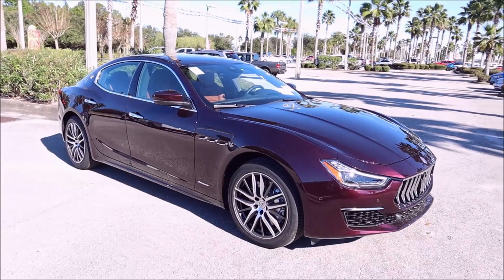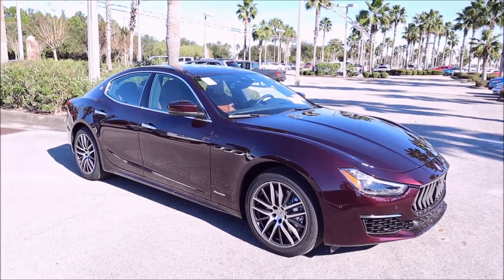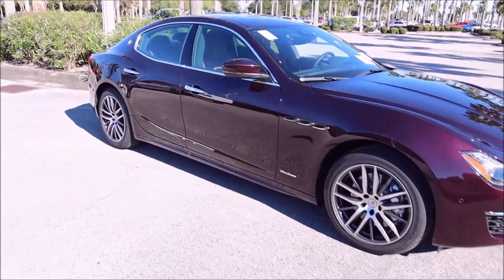So with that said, I skipped over the engine specs, but you guys still probably want to hear that exhaust, right? So let's just hear the exhaust. You guys already know the engine specs. Let's just hear the exhaust.